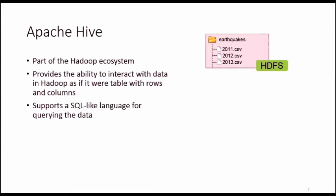a JSON file or some other file, it's just some text file, who knows what, and you can essentially map it to a table metaphor where you can say, treat this thing like a table with rows and columns. And then after you've mapped it to a table metaphor, you can then say, once I have that, I'd like to have a SQL-like language to manipulate the thing with, okay? So you can do SQL-like queries against this data using Hive that's stored on HDFS under Hadoop, okay?